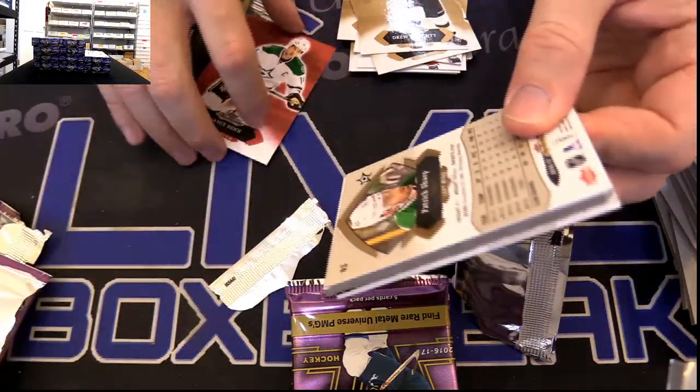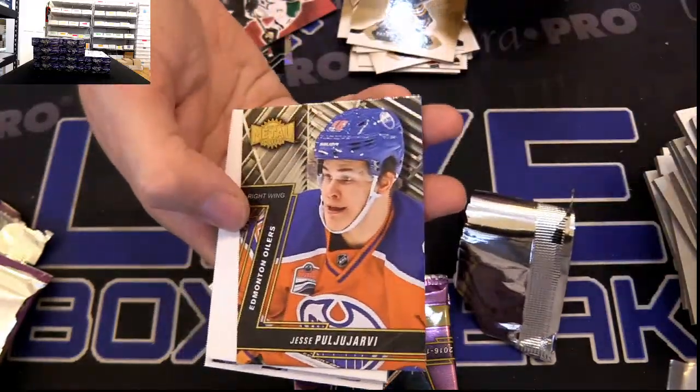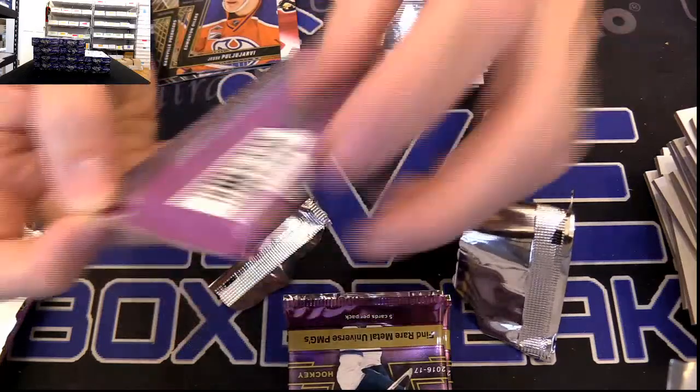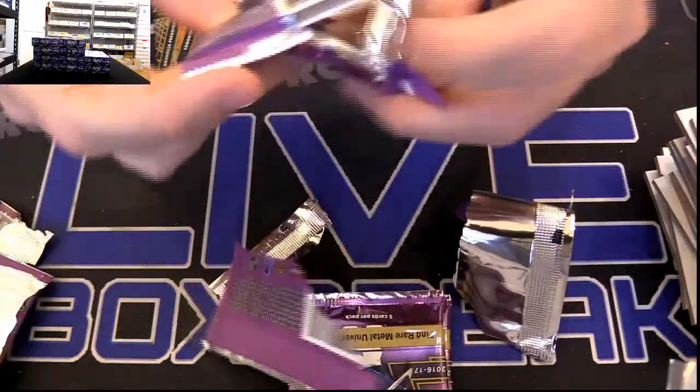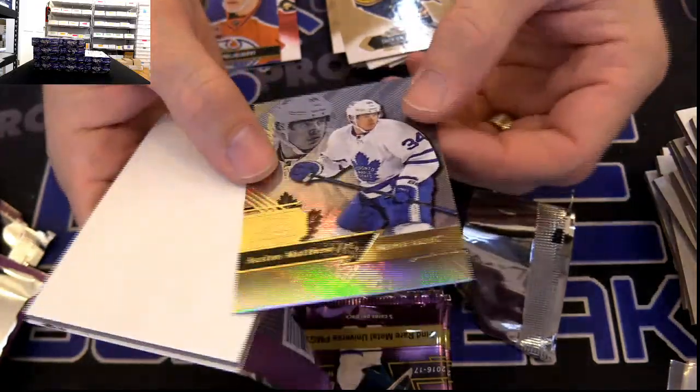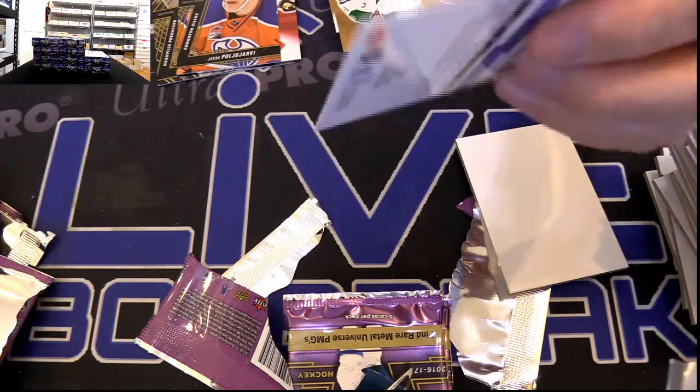I've been learning the products this year, man. We just opened our card shop about a year ago, so we got our Upper Deck distributing. Just started learning all the hockey stuff this past year. There's a nice Austin Matthews. So the more I break it, the more I'll learn it and get into it.